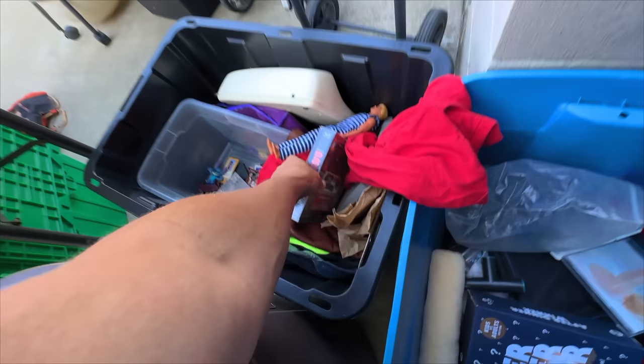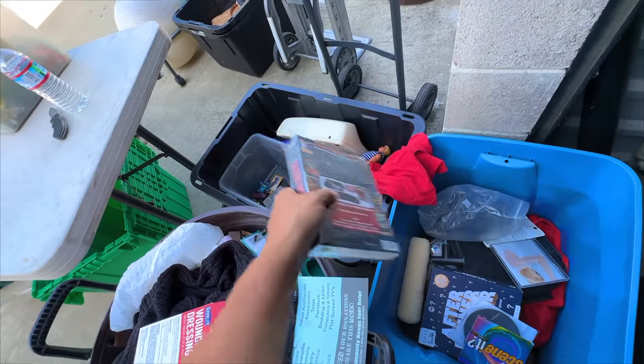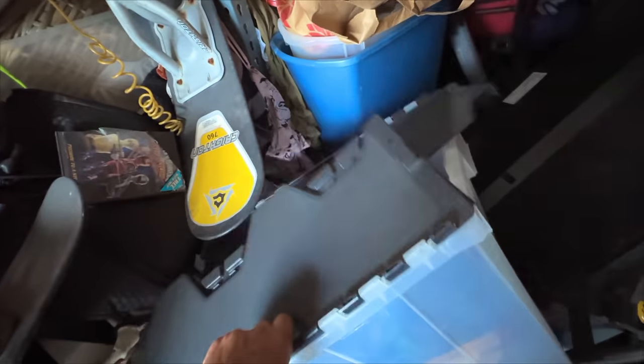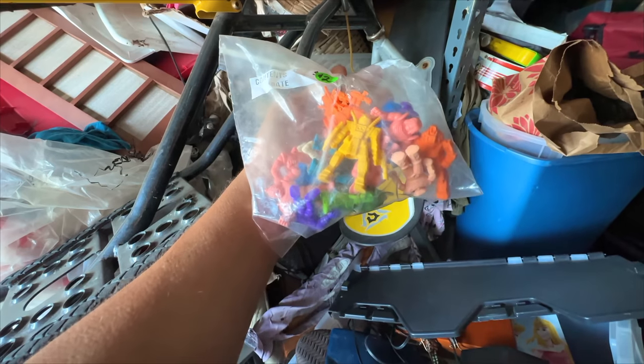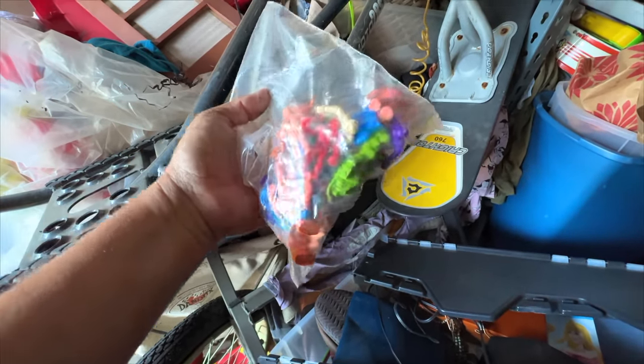There's my keeper box right here. This classic monsters right here, Blu-ray, sealed, brand new. I don't think it's that much, but put it aside. This is a little bit better. I'm interested in what's in here. This is interesting. It's got a $2 price tag on it. You probably picked it up at a garage sale or something. These little rubber monsters and robots and stuff. That's, I think, vintage right there.